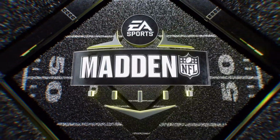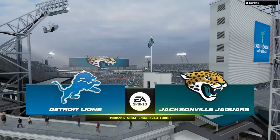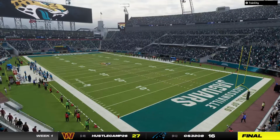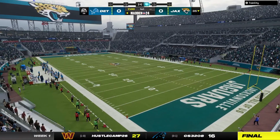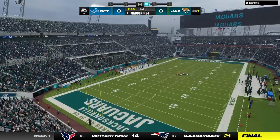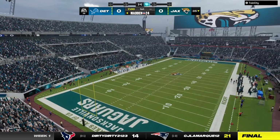We are 15 miles due west of the Atlantic, nestled in downtown Jacksonville at TIAA Bank Field. Today, it is the opener of the 2024 NFL season, as it'll be the Detroit Lions taking on the Jacksonville Jaguars.